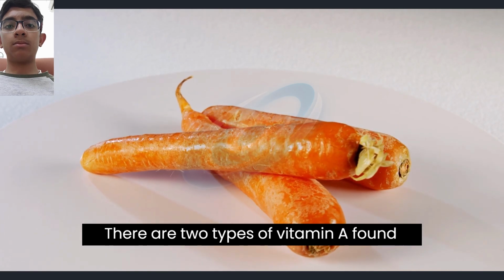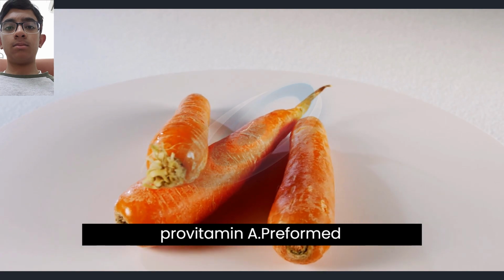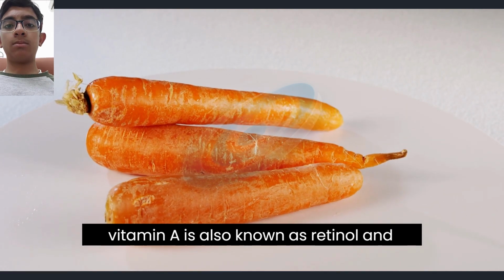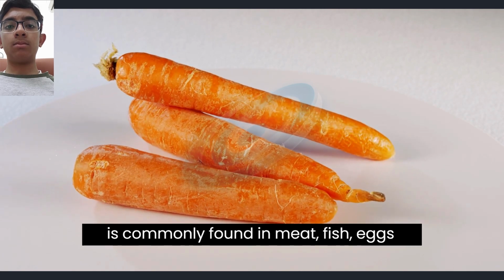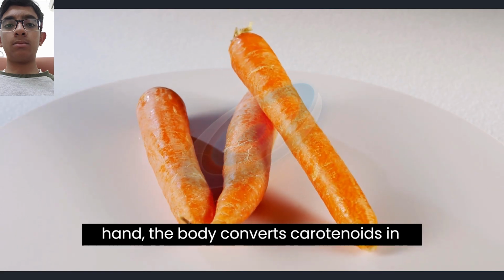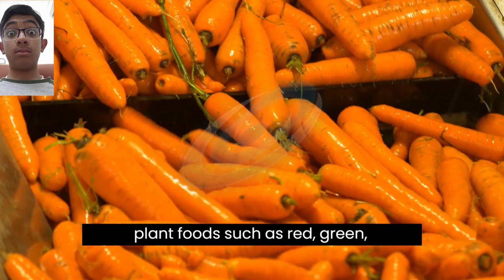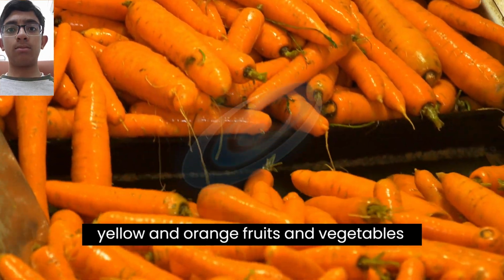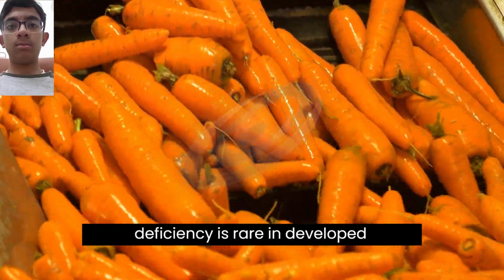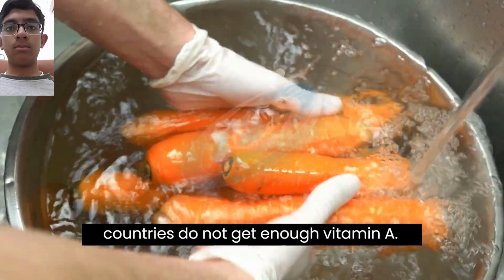There are 2 types of vitamin A found in foods: preformed vitamin A and provitamin A. Preformed vitamin A is also known as retinol and is commonly found in meat, fish, eggs, and dairy products. On the other hand, the body converts carotenoids in plant foods, such as red, green, yellow, and orange fruits and vegetables, into vitamin A.